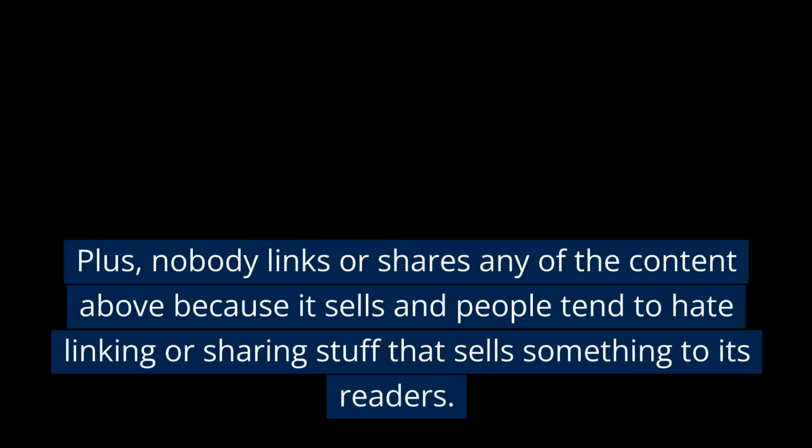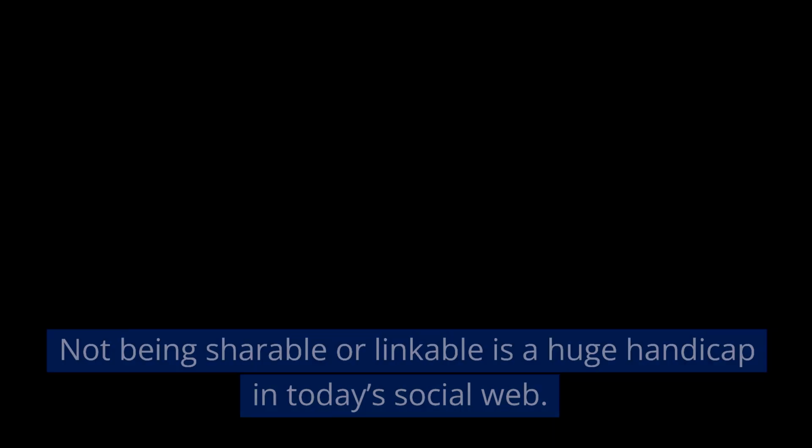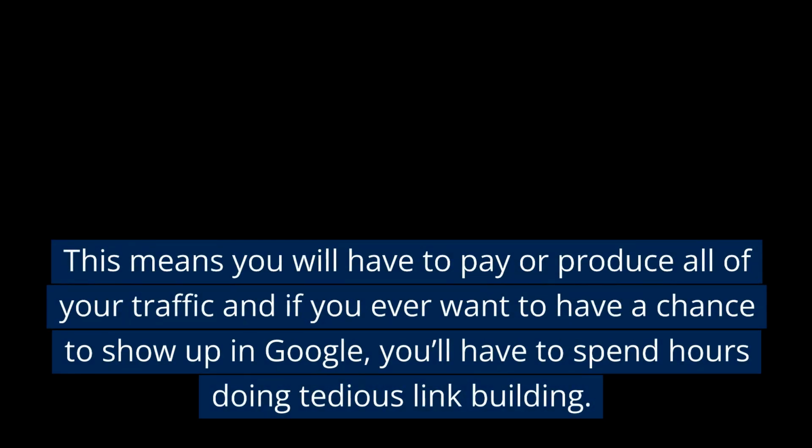Plus, nobody links or shares any of the content above because it sells, and people tend to hate linking or sharing stuff that sells something to its readers. It's just the way it is. Not being shareable or linkable is a huge handicap in today's social web. This means you will have to pay or produce all of your traffic, and if you ever want to have a chance to show up in Google, you'll have to spend hours doing tedious link building. Not fun, not scalable, not economical.